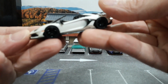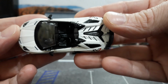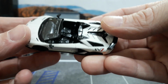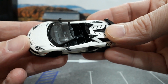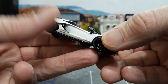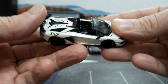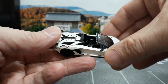I know a few people in the Mini GT clubs have complained about some quality control issues on theirs. Fortunately, mine, I don't see any issues. So I got lucky, I guess. Also, with the new Pagani Zonda F model, a couple people have claimed that there are some manufacturing flaws, QC issues, so I hope mine doesn't. I have one on the way. But anyways, this is a nice model if you get one that doesn't have flaws. So this is one of your choices here, the Mini GT Lamborghini SVJ Roadster.